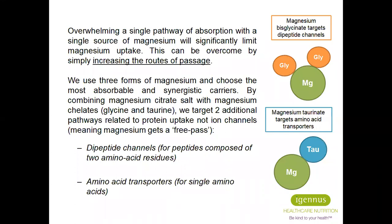So to increase magnesium absorption, in our magnesium supplement, we've used three different types of magnesium. So we've used magnesium citrate, but then also we've used the amino acid carriers of taurate and glycinate. And by this, we can use different absorption pathways to ensure that we have the best chance that as much magnesium will be absorbed as possible.